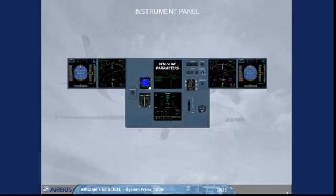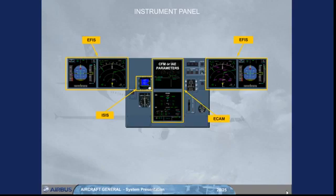The instrument panel gives the following information to the pilots: flight information through the electronic flight instrument system, EFIS, and integrated standby instrument system, ISIS. System information through electronic centralized aircraft monitoring, ECAM.